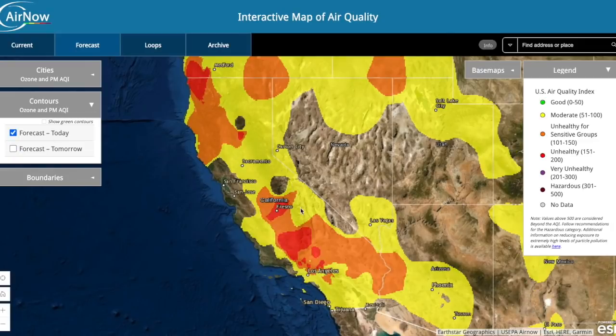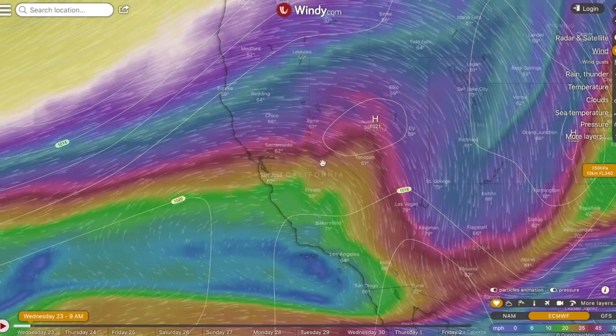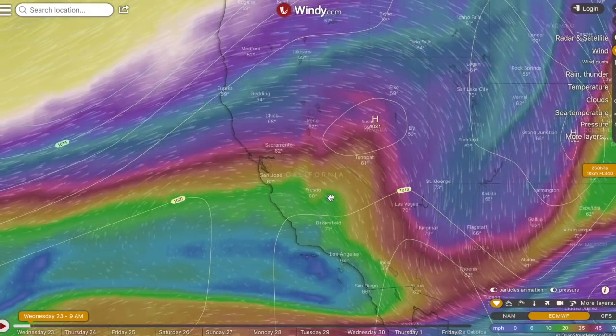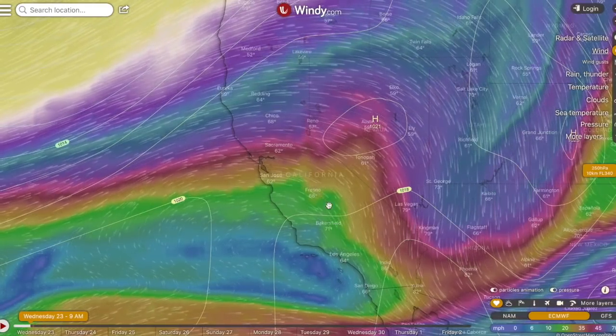Now, looking at that forecast for today, the main thing I noticed is this unhealthy area working its way into Southern California, and that has to do with the winds right now. So you saw the Creek Fire and Castle Fire were burning and creating a lot of smoke, and the winds right now are acting to push some of that smoke south.